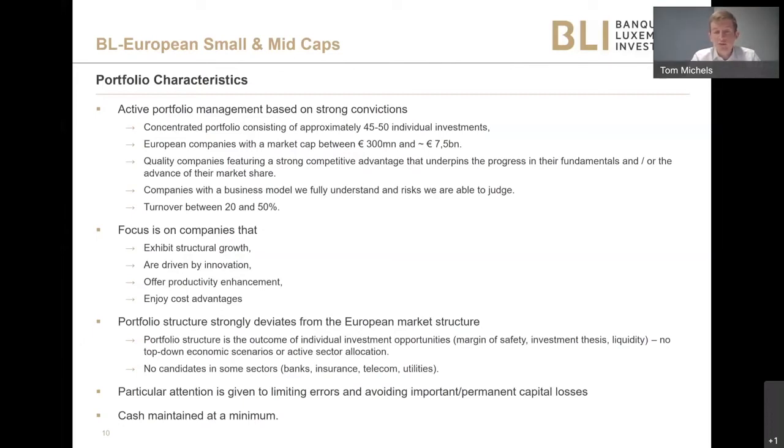So, for example, in telecoms, there's no differentiation power for the telco operators. If you have your telco plan at Orange, it's quite the same as for France Telecom. The only possibility to differentiate from their competitors is by cutting prices, and therefore you have no pricing power, no retention power for the clients. So therefore, we do not find any candidates in there.